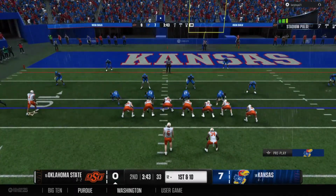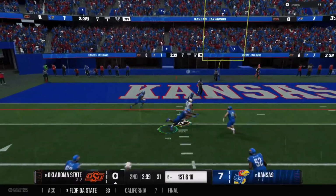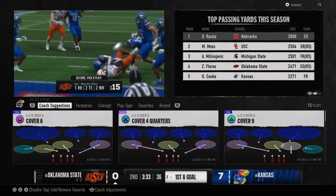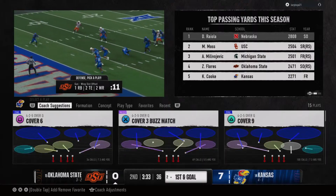Not the most productive half for this offense so far, but finally starting to get it in gear. 1st and 10. He caught it. And he was pushing for that goal line, but the D stopped him at the 2. Last couple of plays, the offense seems to be just one step ahead, David.